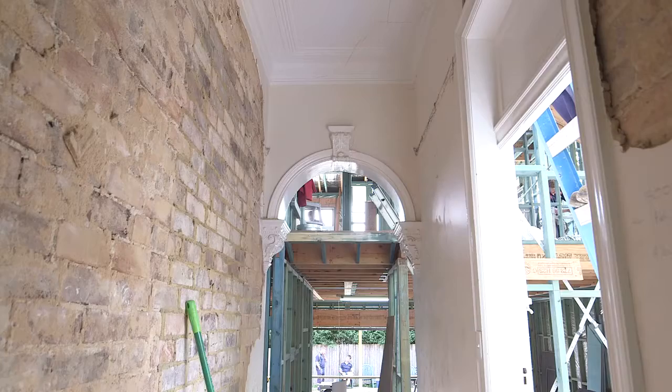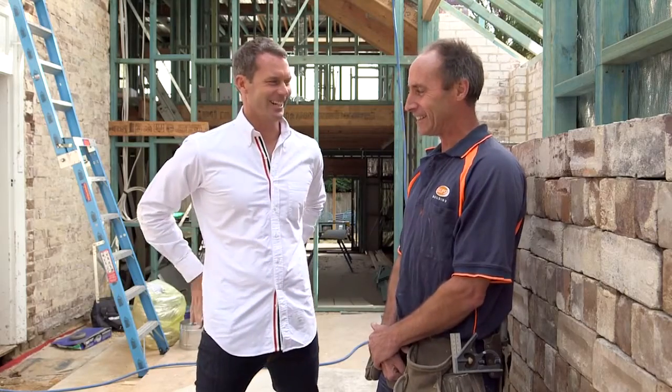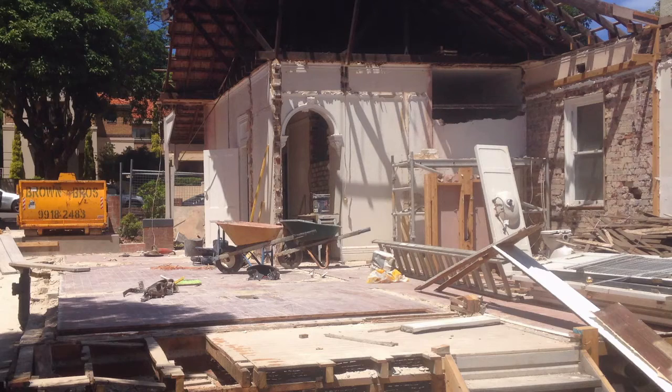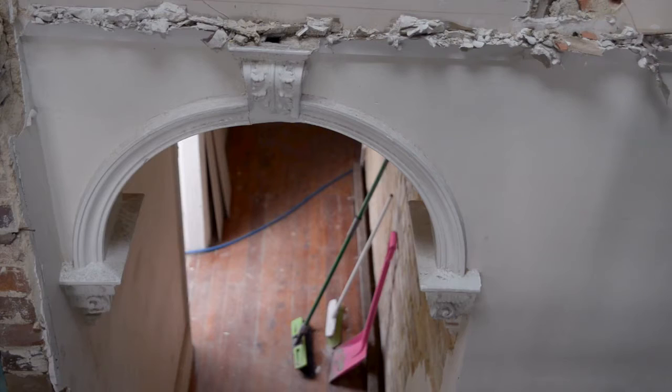Let's have a chat about the archway. How's that all working out? Oh, the archway's going to stay. It's the one remaining heritage feature on the inside of the house. Does it have to have any touching up? Does a plasterer have to come in? Yeah, it most definitely does. Okay. Yeah, it's had a hard life, that archway.